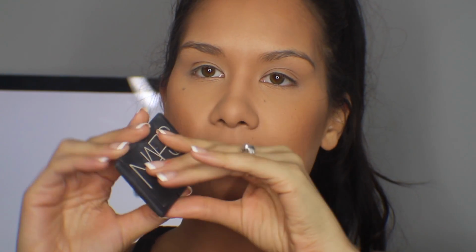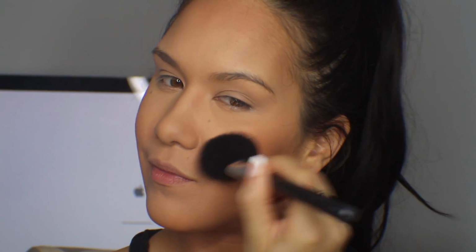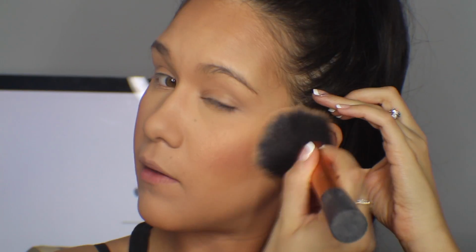For blush, I'm going to be using my favorite NARS Orgasm. This leaves the perfect rosy, glowy flush of color on your face, so I think it's perfect for a Valentine's Day look. And I'm using my Sigma F10 powder brush. Again, blending out any harsh lines.